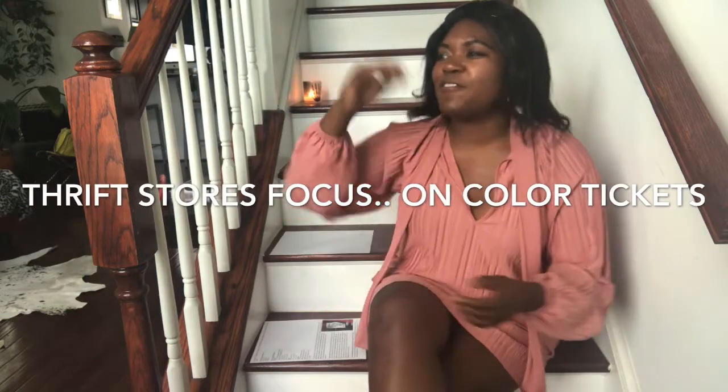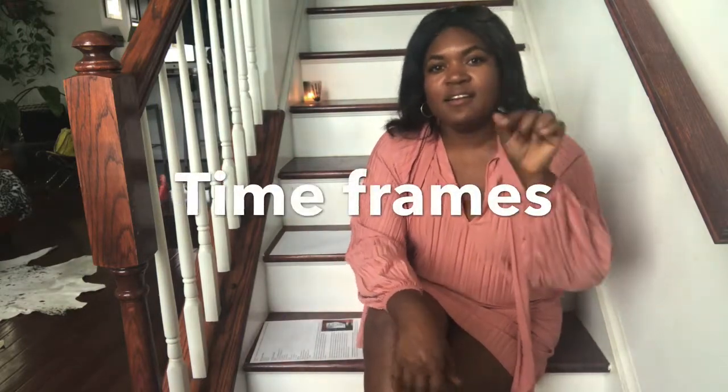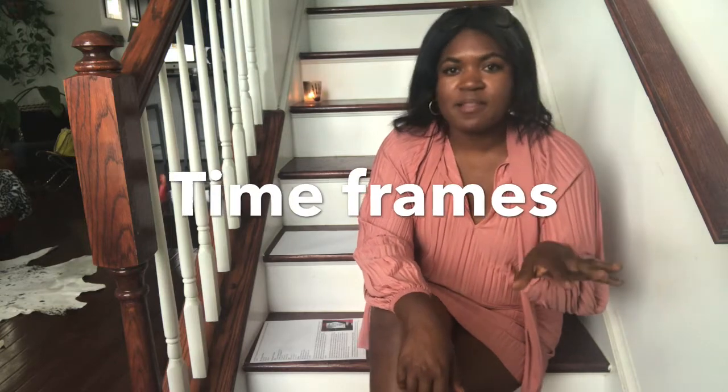Thrift stores typically, when they put things on the rack, they're not thinking about a size. They're thinking about color codes. They're thinking about yellows and pinks and blues and oranges, and if this has been on the floor 3 weeks versus 2 weeks versus 2 days versus half a day. They are looking at color-coded tags. They are not thinking about sizes the way you and I are thinking.